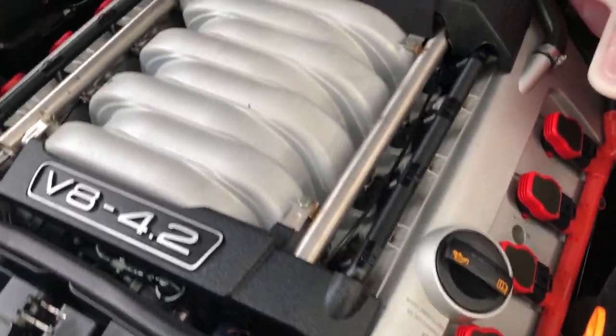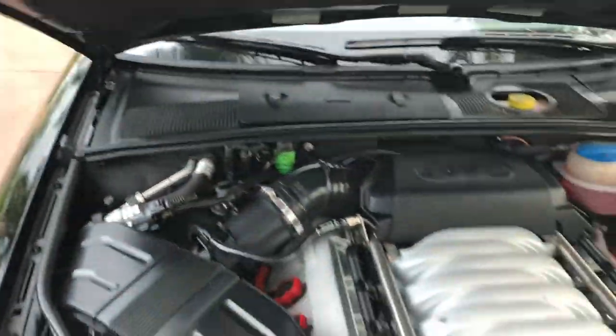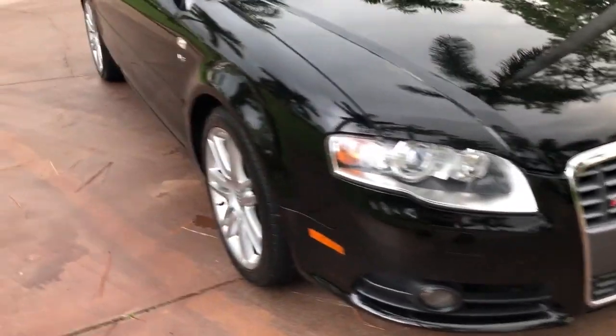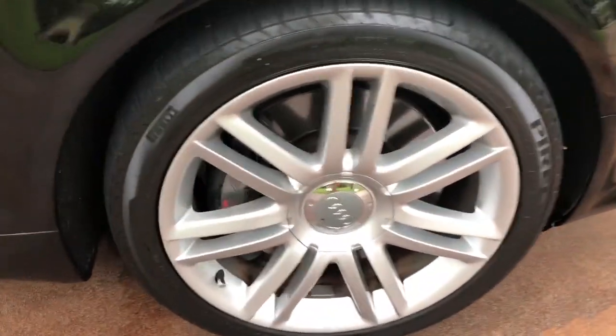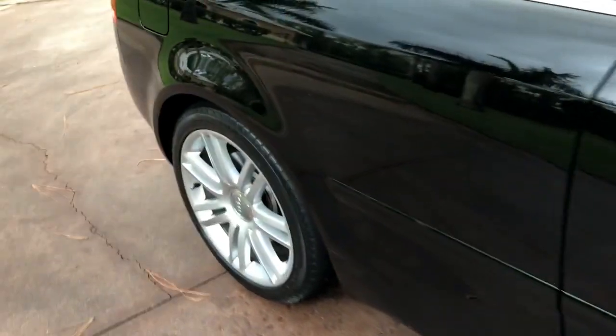And you do have a convenience package with this vehicle, which is going to be your auto dimming mirrors in the interior and the exterior, and you have your memory seats for both the driver seat and the mirror position, along with your rain and light sensors. And here are your nice Audi wheels and Pirelli tires. So, great vehicle. You do have your aluminum brushed looks.